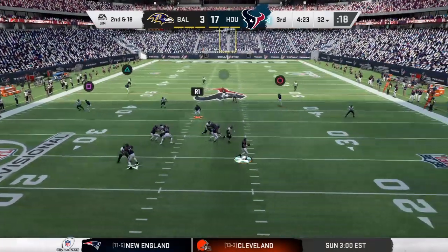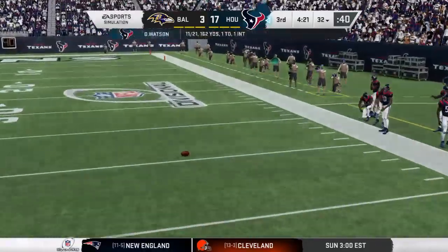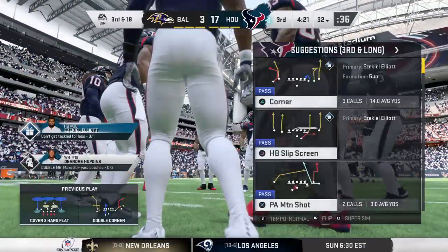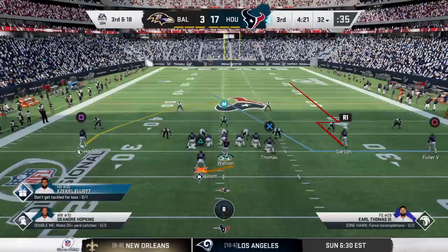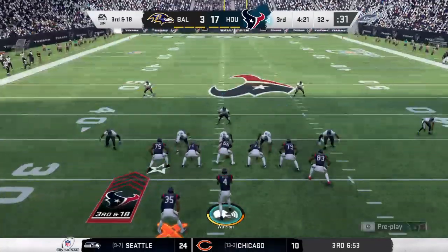Throwing on 2nd and long. Watson flushed out right. His throw incomplete. The former 1st-round pick Marlon Humphrey there to get a hand on it. An incomplete pass on that last play, and that means they'll need to come up with something here on 3rd down.